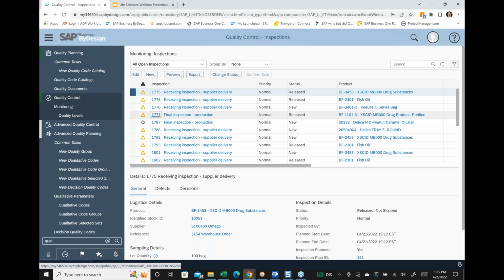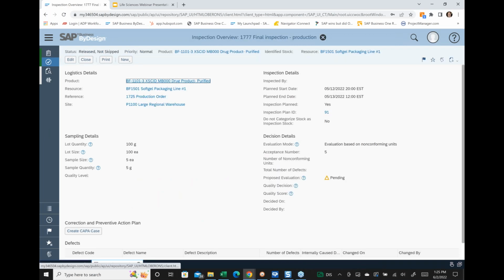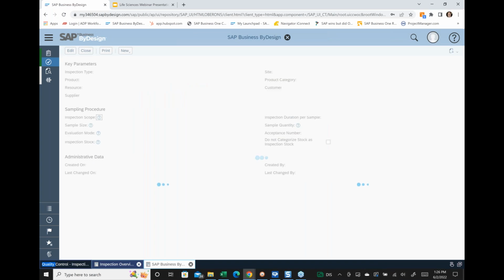So as I drill into this particular inspection, it's going to access the inspection plan that I've set up for this particular product. If I were to just go into that inspection plan itself, you'll notice that I can easily drill in and around. So I have this inspection to perform. It's essentially telling me, hey, it's based on this inspection plan.